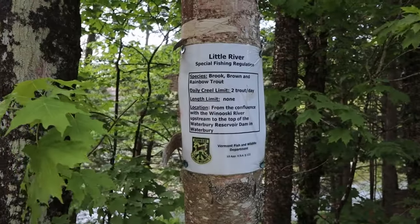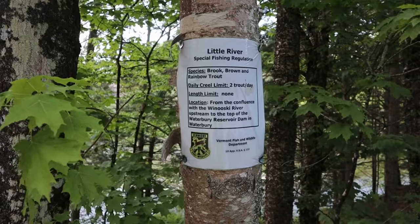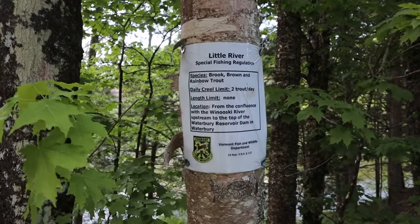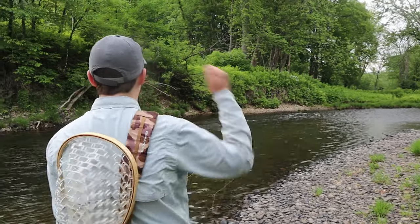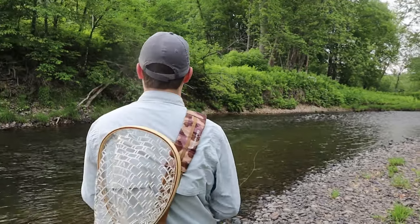With its high number of these wild fish, the Little is granted additional protection from harvest by anglers. The Little has special regulations that reduce the amount of fish you're able to keep, or the creel limit, from 6 fish to 2.